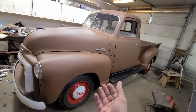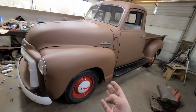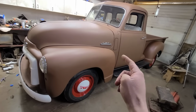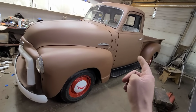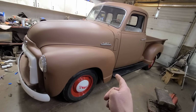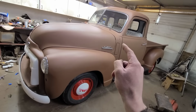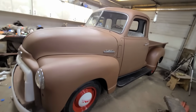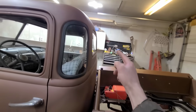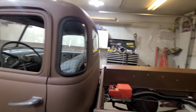Now, I'm sure you're wondering what we were actually able to save from the original truck, and actually quite a bit. The only things we didn't save were the cab, doors, bed, and the engine, this running board, and half of the other running board. Actually, the cowl vent and the corner windows, not the glass obviously, but the metal around them, was all harvested from the original cab.